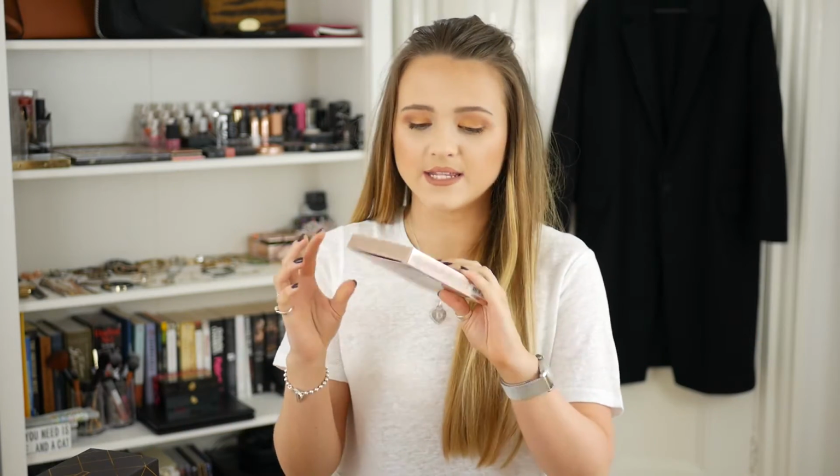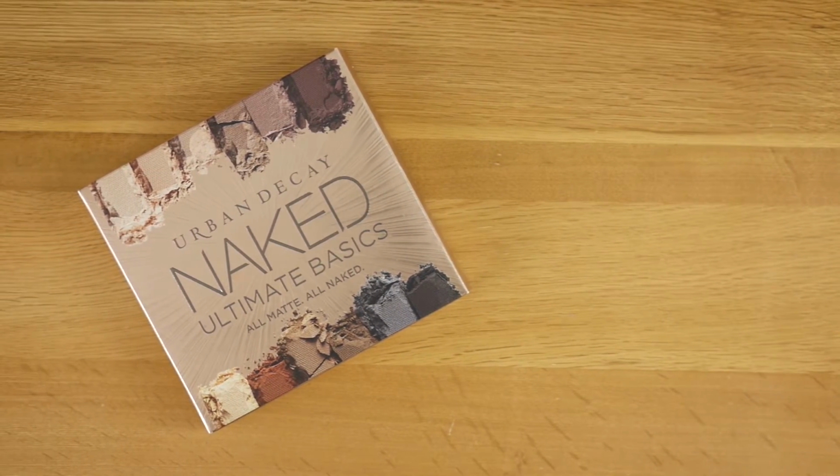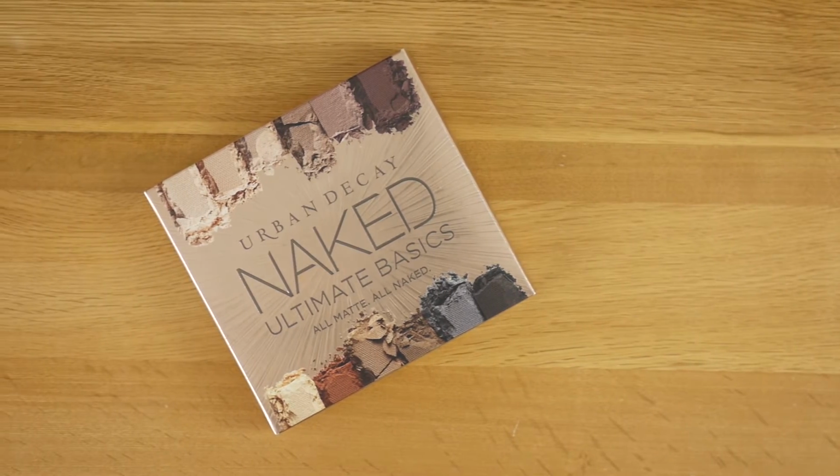The first product I have is what I sort of call a classic palette. I know tons and tons of people have the Naked palettes. I love them, they're so great, really pigmented and really easy to blend and use. So this is one of their newer palettes, and it is the Urban Decay Ultimate Basics. This comes in at around £40, which is quite good value, and it's so pretty.